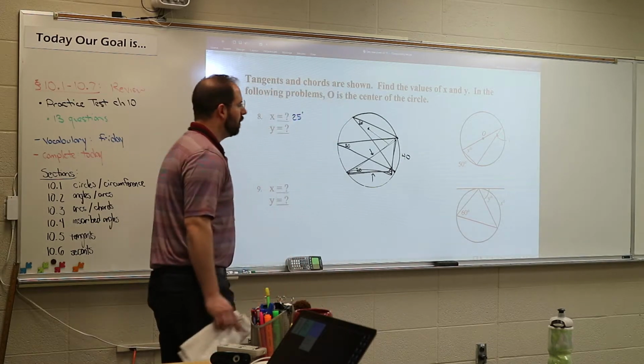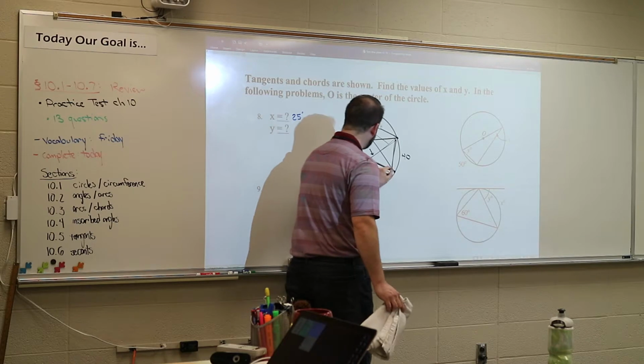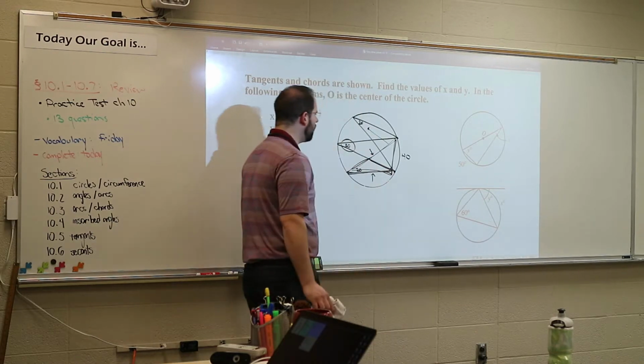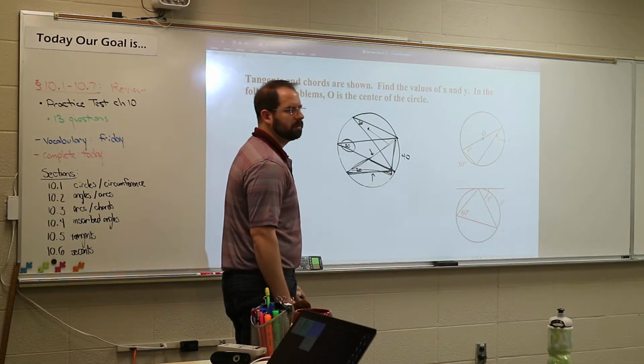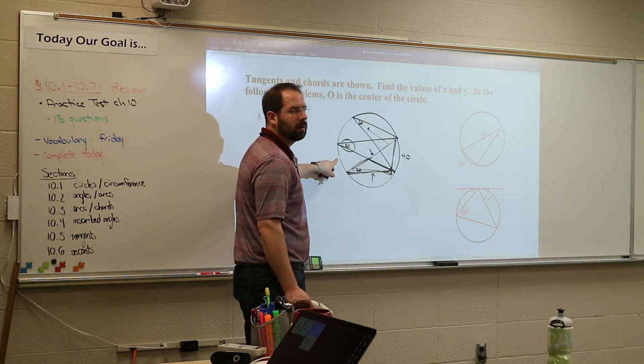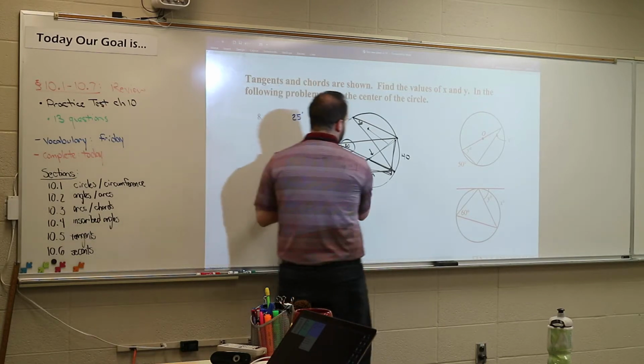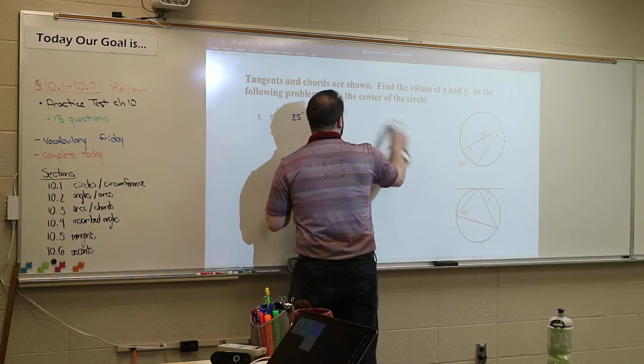No, the other one. The little baby one at the bottom? Yes. Probably not, they just look it. It depends on what this other arc is. Depends if this arc is 40. If that arc is 40, then yeah, it's isosceles. But they're vertical, so definitely not vertical. All right, moving on.